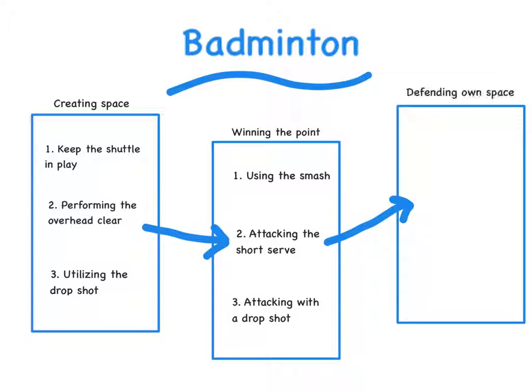Lesson 3 deals with defending space on your own side. We're going to be defending space on our own side by getting to the recovery position, returning the smash, and returning the drop shot. The recovery position, also known as the base position, is the position we want to find ourselves, as it allows us to move in any direction the shuttle goes in an efficient and quick way.